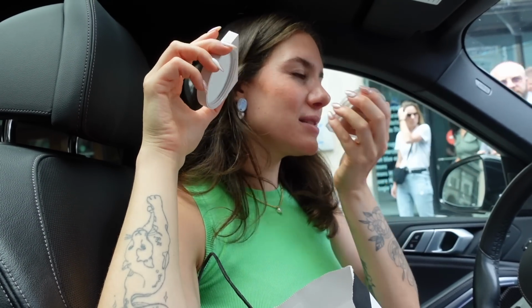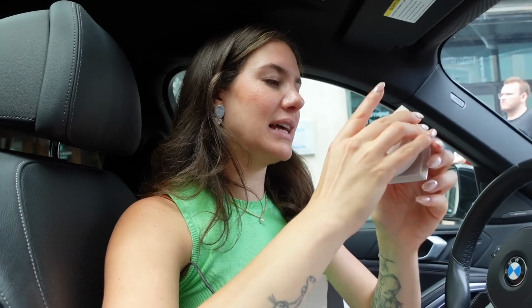Wow, so pretty. It is really pretty. It smells nice. It kind of smells like sunscreen. I really like this color actually. It's very yellow toned. It's very pretty. I like the packaging too.